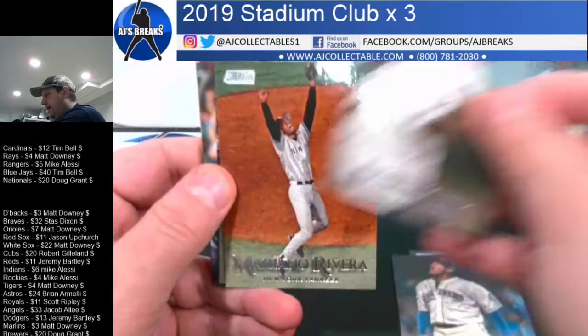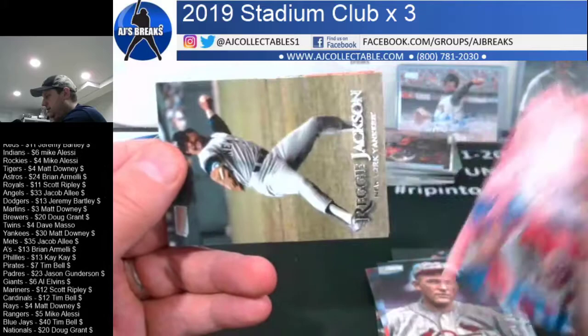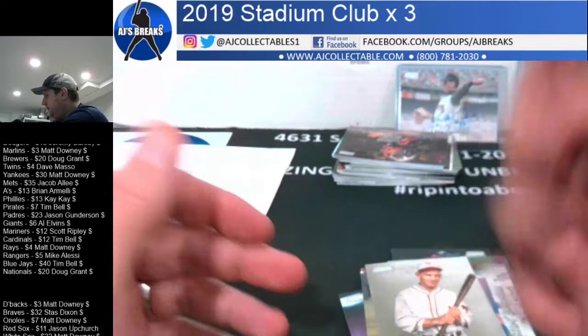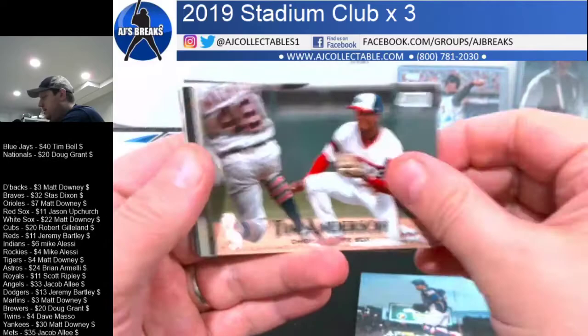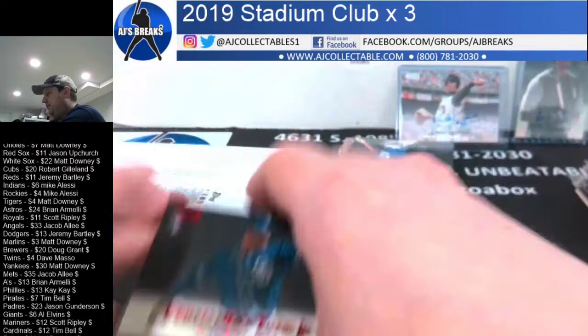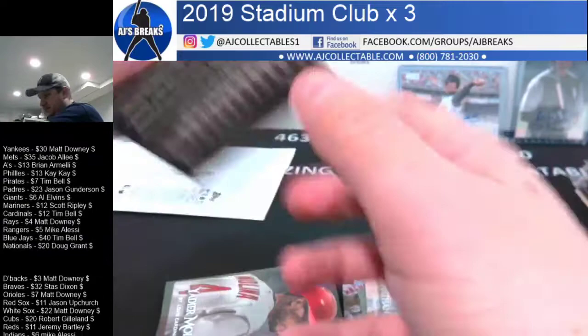25. Banks. Riviera. Killebrew. Salvador Perez. Turner. Bringer. Hornsby. Ani, Emperors of the Zone, Reggie Jackson, Mel Ott, and Matthew Boyd. Tanaka, Wilson Contreras, Tim Anderson, Vaughn, Schoop. Got a red Fernando. Fernando rookie red. Ace, but still short print rookie.